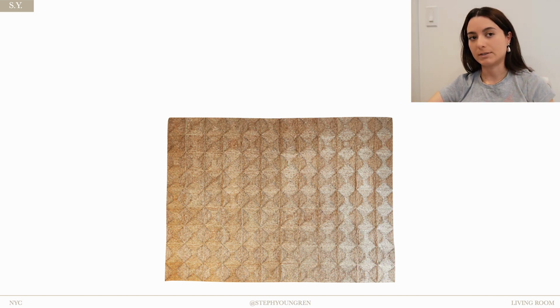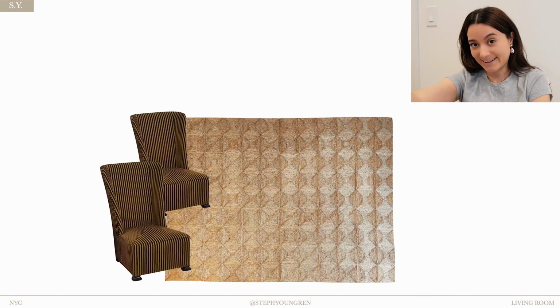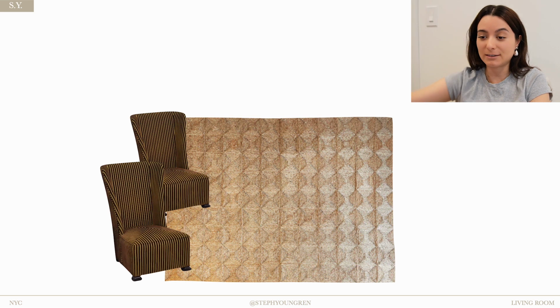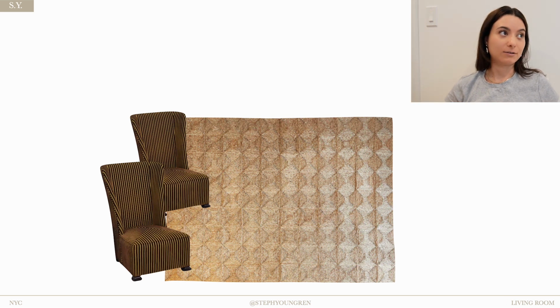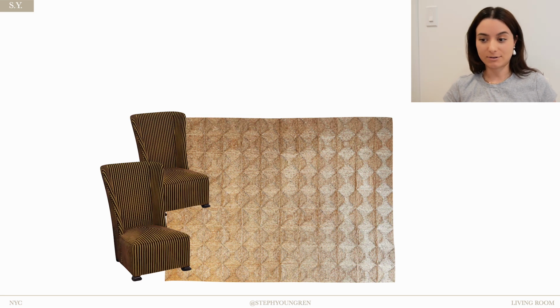So obviously you need some chairs, and you guys, these chairs that I found, okay, here they are. I cannot believe how close these are to my inspiration image of the stripes. Not only are they striped, but also just the color tone of it. I literally freaked out when I saw these. So I was like, okay, I need these chairs in my life.